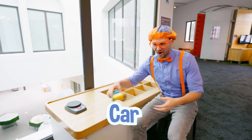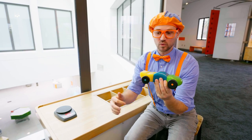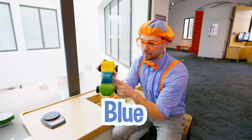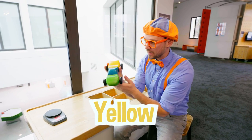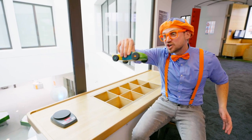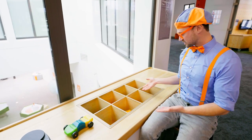Did you see this car? Wow, it looks so fast. Yeah, it has wheels and tires. Ooh, and it has a green front, a blue middle, and then a yellow back. Vroom, vroom, vroom, vroom. Whoa, look in here. Looks like a lot of parts of cars.